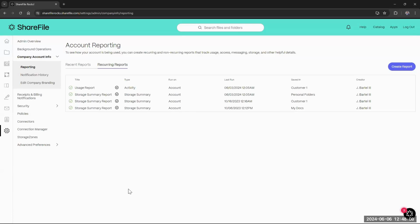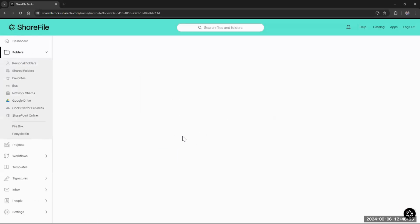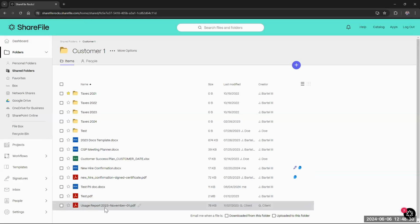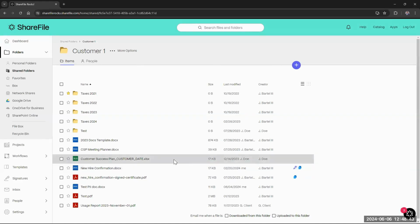And the great thing about recurring reports is that they will be saved into a folder of your desire. So when you create those recurring reports, and you'll see here, I have one already created. As you can see, I have this usage report running weekly, every week on Monday, and I have it saving in my customer one folder. And you'll see a couple of my reports here, like my usage report down here, will be saved within the folder. This is a great way, if you have a lot of other administrators, or you have people within, say, your security team that are looking to just take a peek at what's going on within the ShareFile instance.